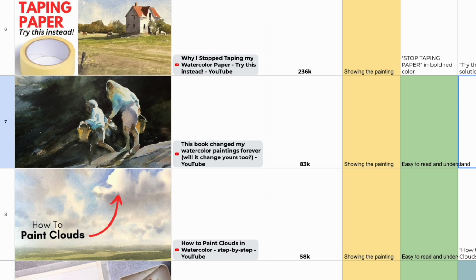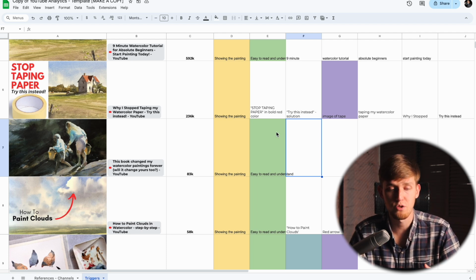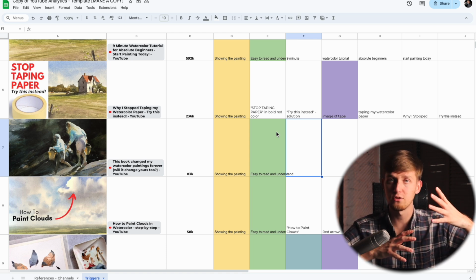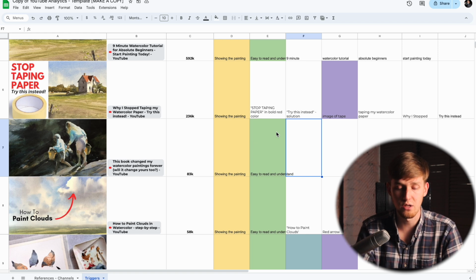Next title is interesting, because you can see this book changed my watercolor paintings forever. Will it change yours too? So we have 2 main triggers. First one, this book changed my watercolor painting forever. So you can see a huge before and after, like, oh, I read this book, it changed everything completely. So this is before and after.